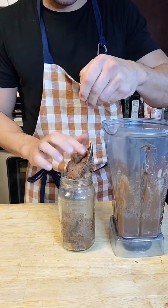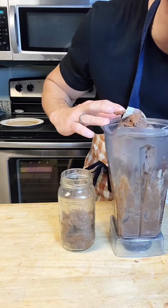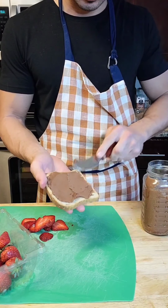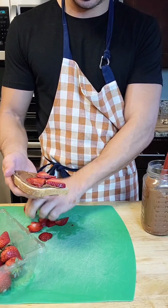Periodically test the texture of your Nutella throughout this process, and if you feel like it needs a little bit more oil, add some more, 1/2 tablespoon at a time. If you can get your hands on some hazelnut oil, that would taste even better. And that is it, crushes. That's all it takes to make 100% certified keto spread. Look how happy it makes me.